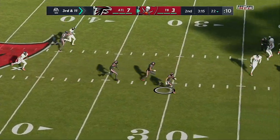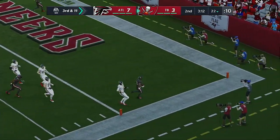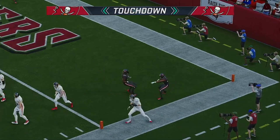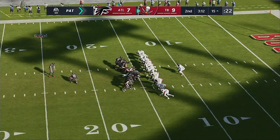Oh, a ball batted in the air, and now it's intercepted. Picked by Antoine Winfield Jr. And it's a pick six. He brings it back to the house for Buccaneer TD.